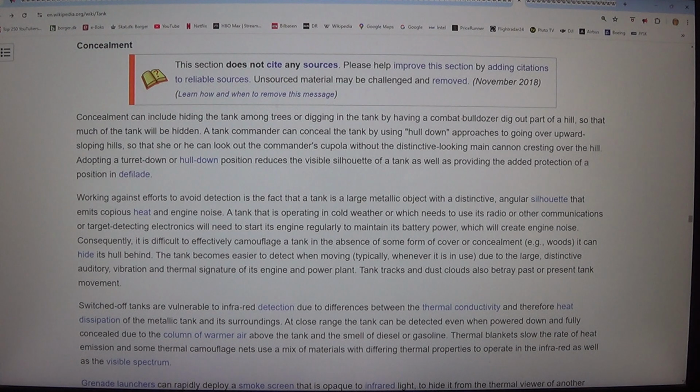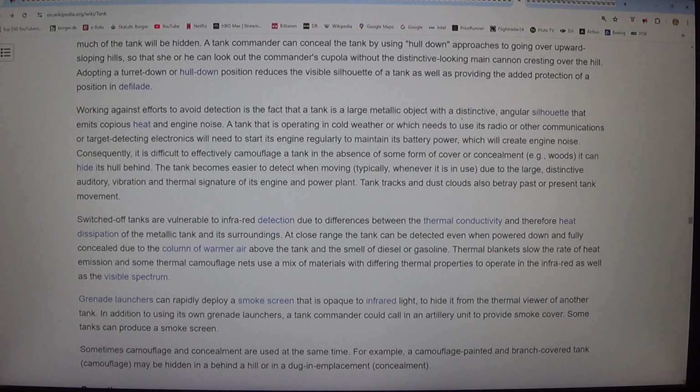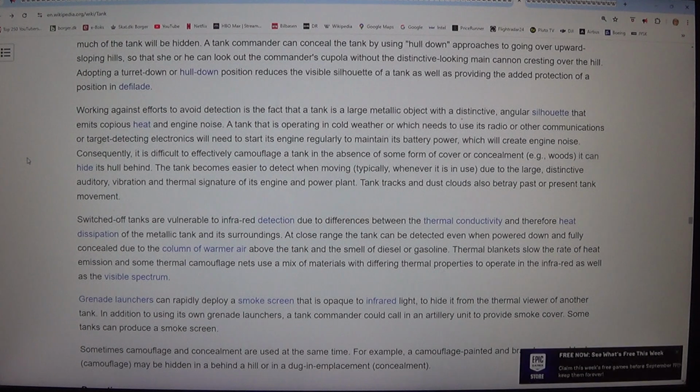Concealment can include hiding the tank among trees or digging in the tank by having a combat bulldozer dig out part of a hill, so that much of the tank will be hidden. A tank commander can conceal the tank by using hull-down approaches to going over upward sloping hills, so that she or he can look out the commander's cupola without the distinctive-looking main cannon cresting over the hill. Adopting a turret-down or hull-down position reduces the visible silhouette of a tank as well as providing the added protection of a position in defilade.